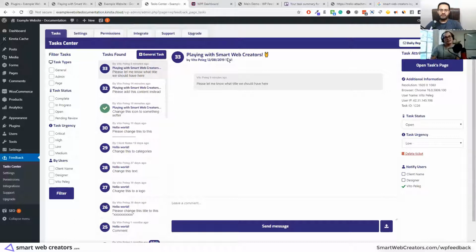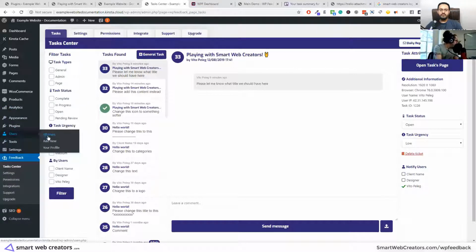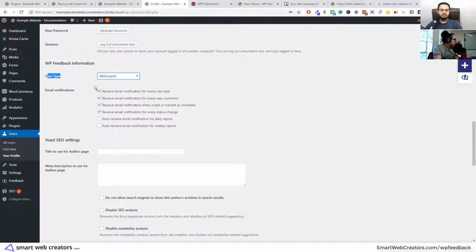I agree, and you can still play around with this. And if you want to change your own role just to see what's going on, you can always go to your profile and scroll down to our section here. Okay. And you can see we have the user type, where you can choose the different users. For this guy, I'm the webmaster, and I'm going to stay like this. I can also choose which notifications I want to receive. Notifications for every new task, every new comment. When a task is marked as complete. If it's the project manager, let's say he wants to know that stuff is done, right? So this tells them when it's done, or just the client. He doesn't want to be notified about every reply.